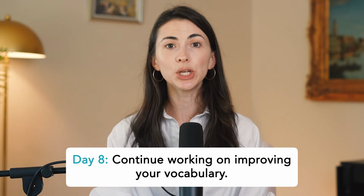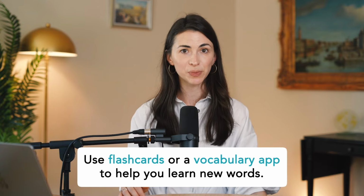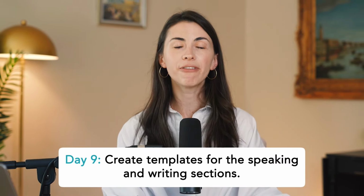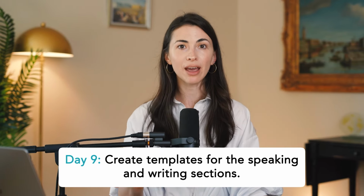Day 8, continue working on your vocabulary. Use flashcards or lists, whatever works best for you. Day 9, work on your templates. They are very important and they make your life so much easier during the speaking and the writing part.